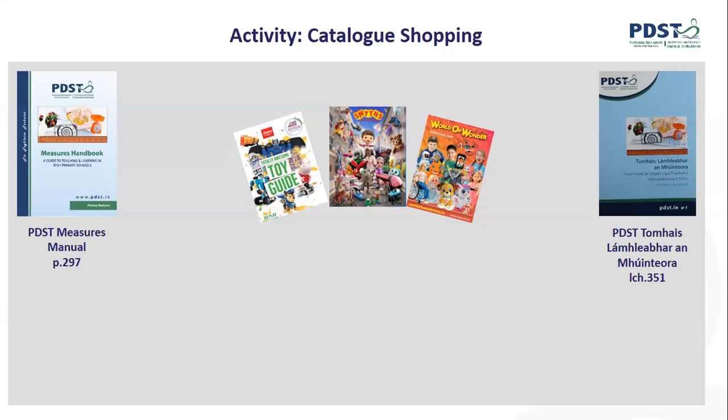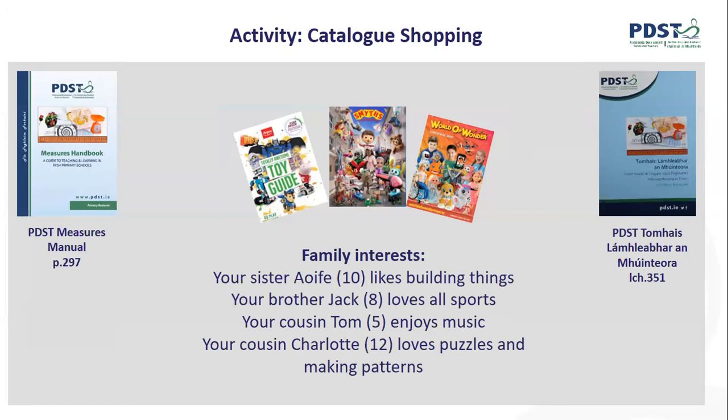It could be using money in the toy shop or a larger budget of 1,000 euro in senior classes. In this case, the budget is set at 100 euro. The pupils decide to look through the shopping catalogue and to buy presents using the family interests seen on screen.